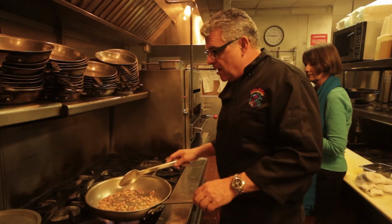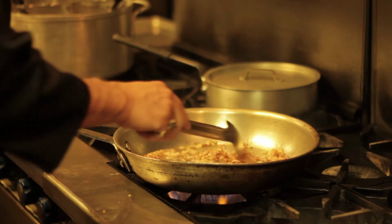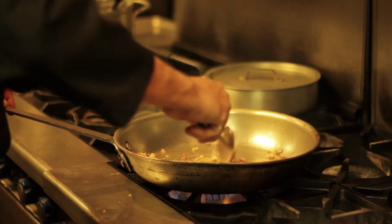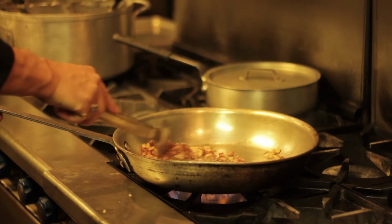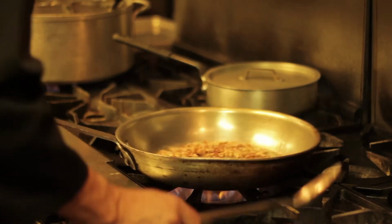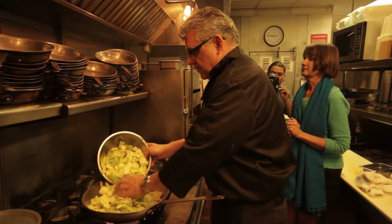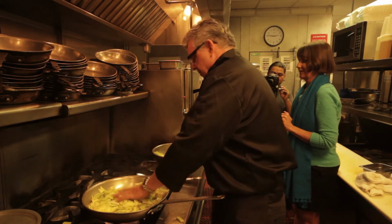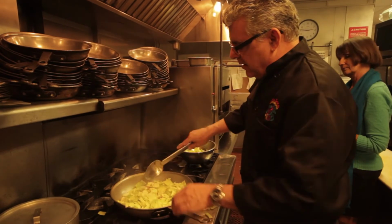Basically, you can tell when bacon's done by its brown. It depends how crispy you'd like it. This bacon here, we like to get fairly crispy for this dish. So this looks like it's about done, as you can see. It's browning up very nicely. Now what we want to do is add our cabbage. Smells so good. We want to incorporate that bacon nicely into that cabbage.